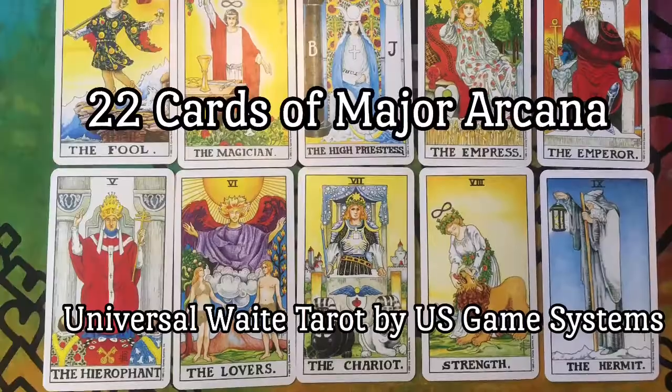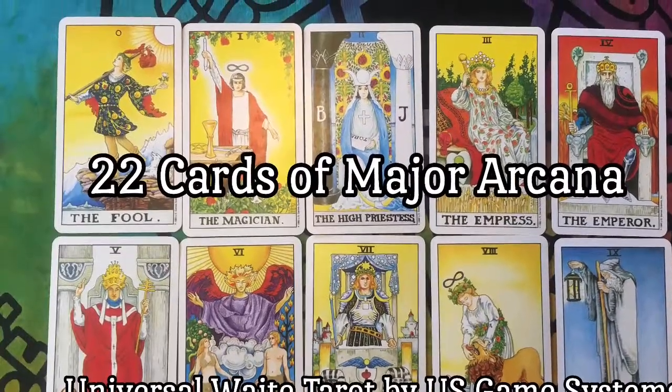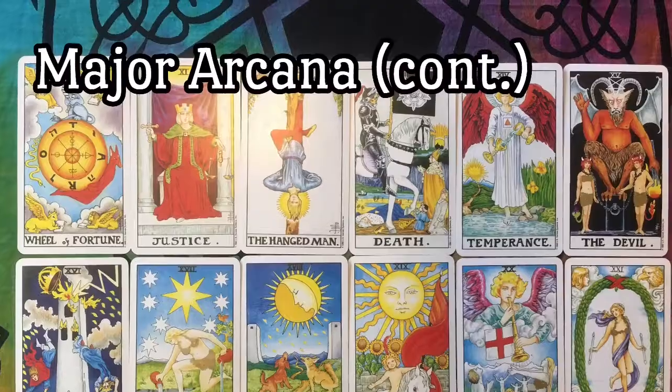So RWS stands for Rider-Waite-Smith. What does that mean? Arthur Waite was a member of the Golden Dawn, which was a secret society that practiced the occult. And there was also another member of the Golden Dawn called Pamela Smith. So Arthur Waite reached out to Pamela Smith for her to create a version of each of the 78 cards in what we now call a standard tarot deck. And she painted the images. And Arthur Waite is the one who asked her to draw them and gave her the specifics of what he would like to see in the drawings.